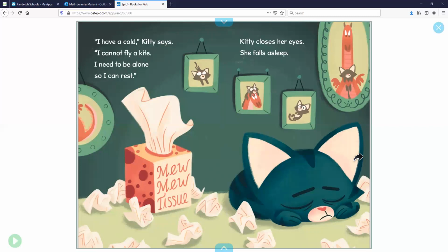I have a cold, Kitty says. I cannot fly a kite. I need to be alone so I can rest. See how I showed inflection? Because I look at that picture, Kitty is not feeling well. Kitty closes her eyes. She falls asleep.